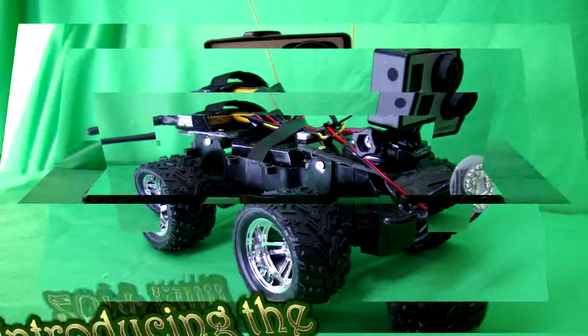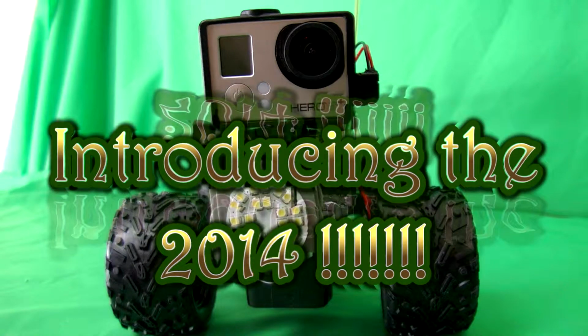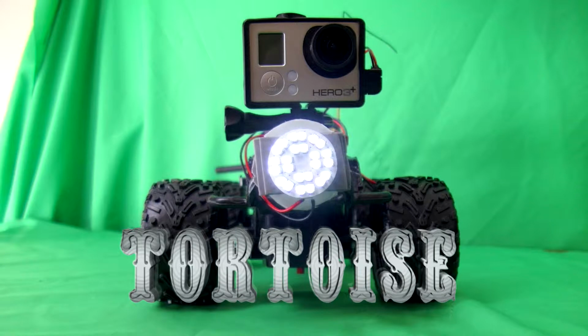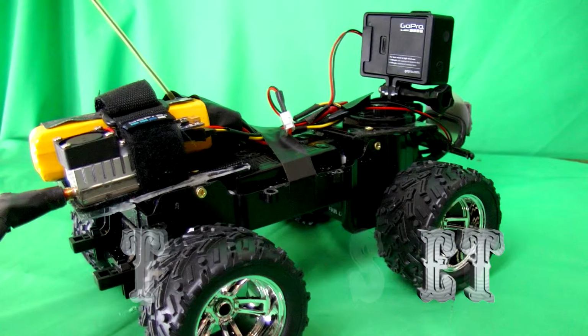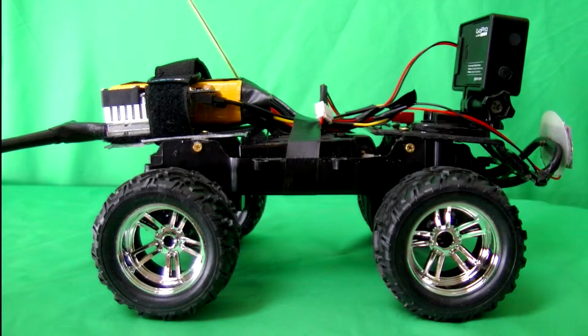And introducing the 2014 Tortoise. We're pretty proud of this car. We can't wait to get out and test it. We've got to wait till it gets cold and dry, and as soon as that happens, we'll have it out and we'll get it on tape and see if we fail or if we succeed.